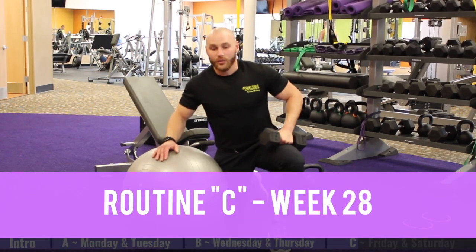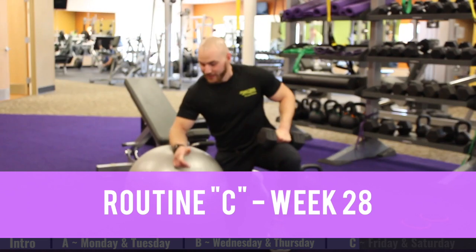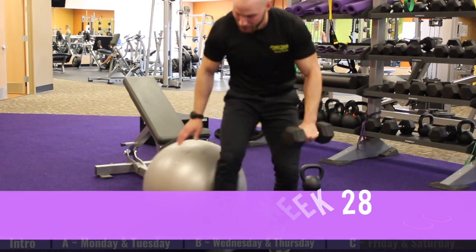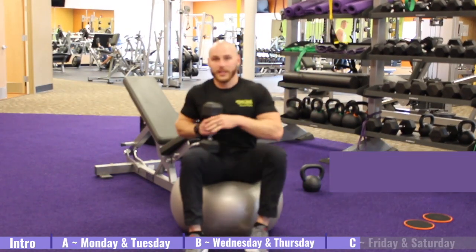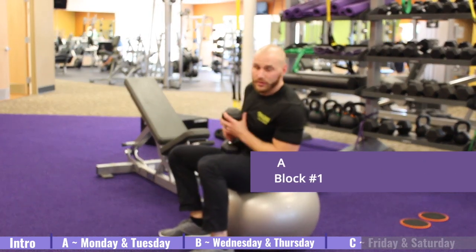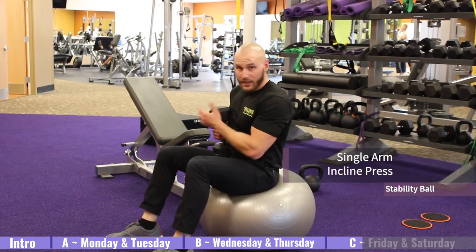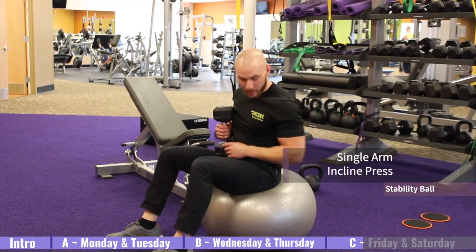What's going on, guys? We're going to cover workout C for week 28. Our first exercise, we have a single arm kettlebell incline press. Optimally, we're going to hit this one with the physio ball. You can regress to a bench as well. My suggestion here, keep that kettlebell nice and tight, resting on the starting thigh.